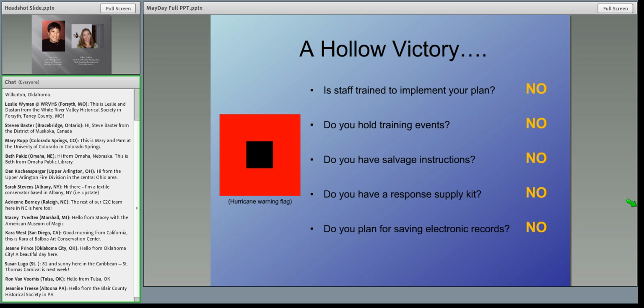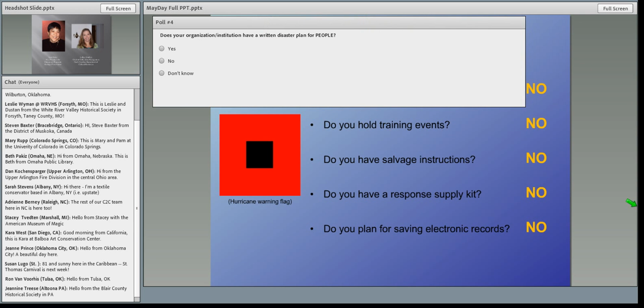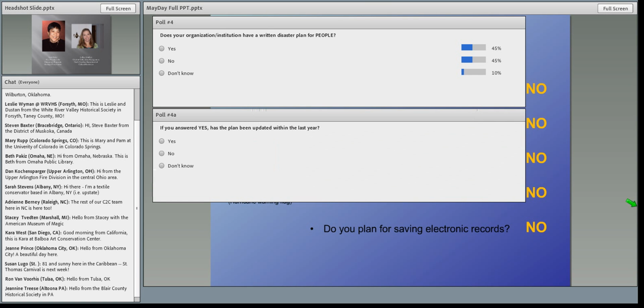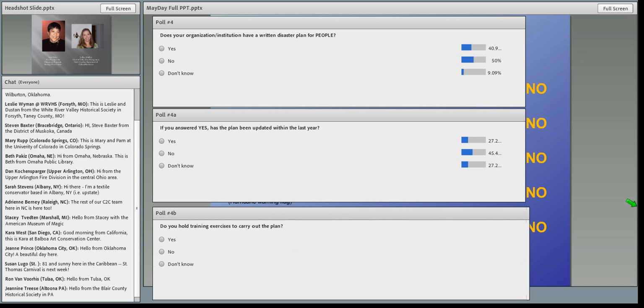And I think we're going to do some polls now. Isn't that right? So it'd be interesting to see, do you have a written disaster plan for people? Has the plan been updated within the last year? And do you hold training exercises to carry out the plan?